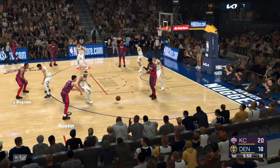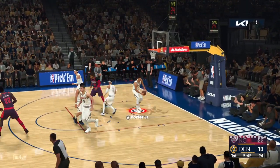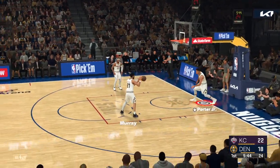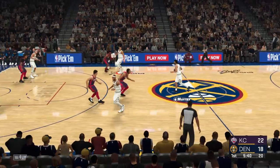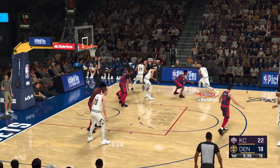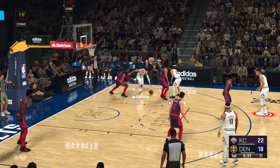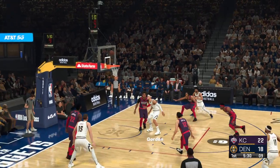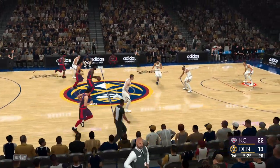Baines dishes to Austin. Pass to Dawkins. Over Jokic. Shot is good off the back rim and in. Dawkins has got 13. And is it any wonder they're ahead in this game? His perfect night from the field has been the catalyst. Porter passes to Murray. In the corner, it's Gordon. Rollins grabs the board. Kansas City leading by four.